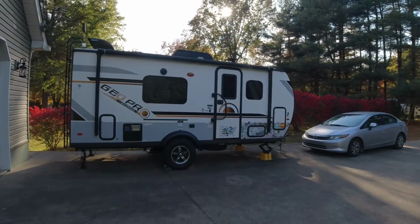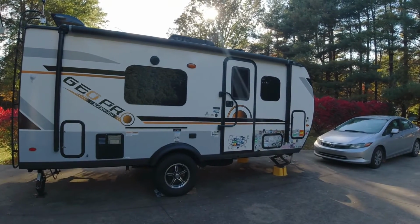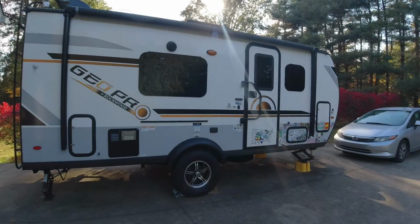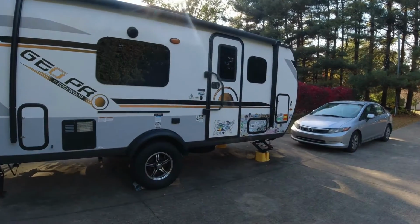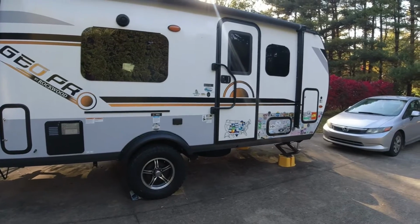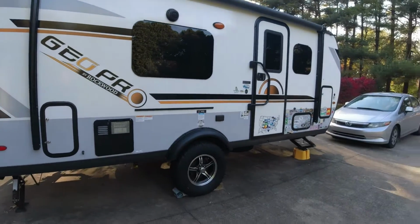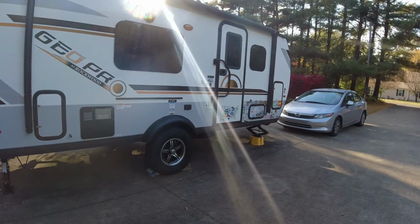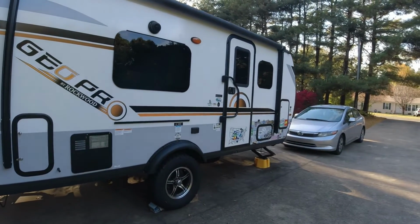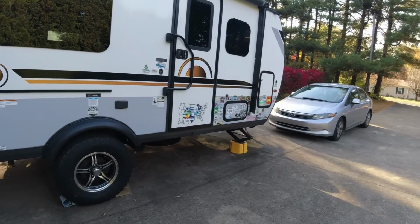On the other end of the spectrum, this vehicle here is my 19 FD Rockwood Geo Pro, and this weighs right in at about 3,200 pounds without anything in it. So as long as you keep the weight under about 3,500 pounds, don't put more than a couple hundred pounds in it, and be careful with your water loads. This stays at that 80% of your towing value, and that's the key right there. My Ridgeline is rated for 5,000 pounds, and if you only have 2 passengers in the Ridgeline and your camper is behind you, as long as you keep that weight down, you're doing okay with it.